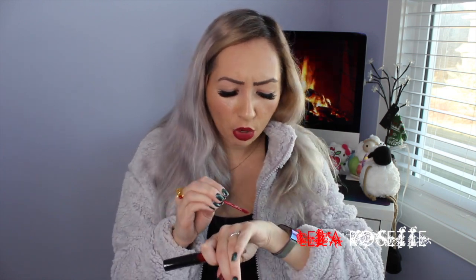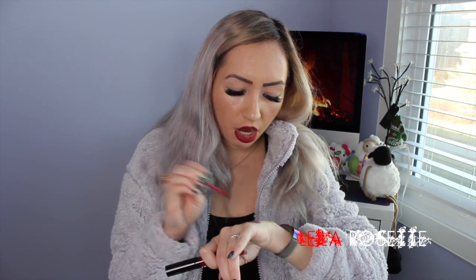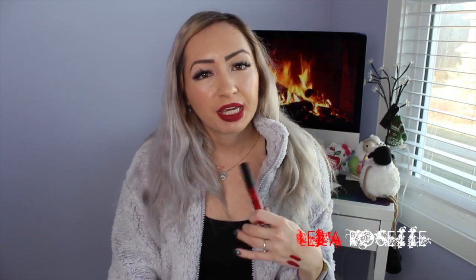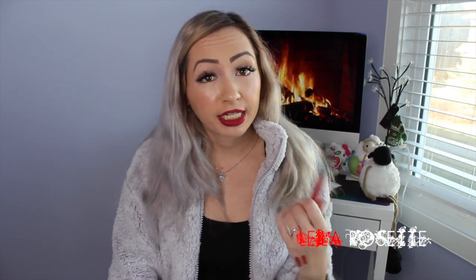This is a more toned down version of Mary Jo K. It's still red, it's still a blue based red, but it's definitely a more toned down version. And again, how often are you going to wear something like Mary Jo K? If you do have this in your collection and you wear it all the time, then that's pretty cool. But for me, I only reach for this during the holiday season, during New Year, or if it's my birthday or something like that, like special occasions, I normally reach for red lipstick.